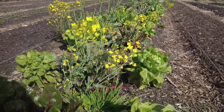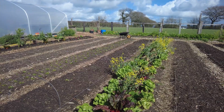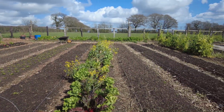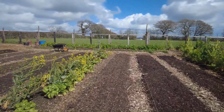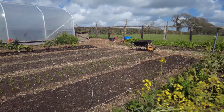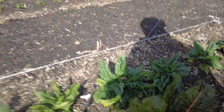The diversity again here is quite big. There's just a bit of grass there, and there's chard, there's kale, there is lettuce, there's lots of things in there. There's spinach down the back. Let me show you that as well. There's some true spinach around here that needs to come out soon, different varieties. Look at this guy here. There's my shadow in the way.